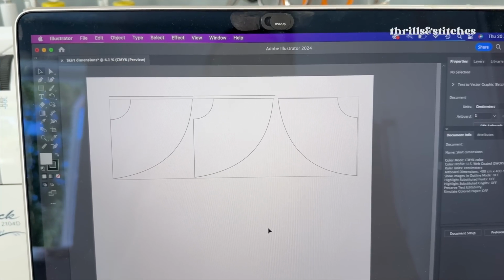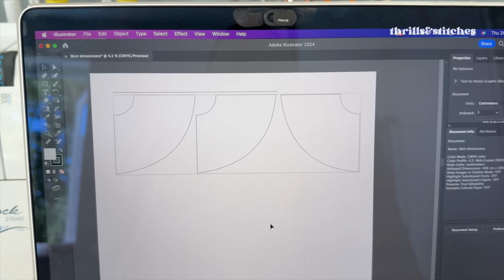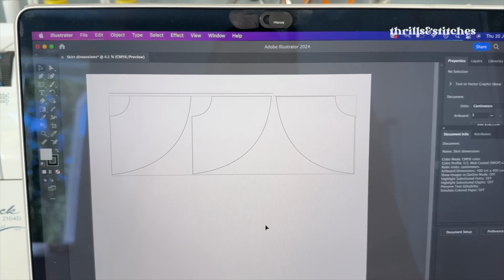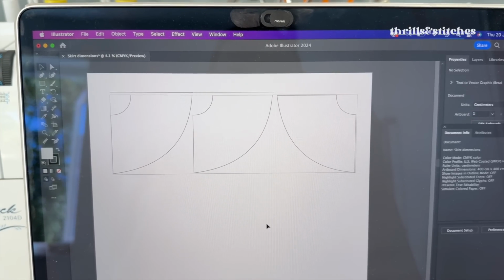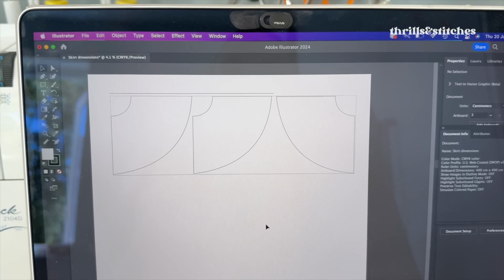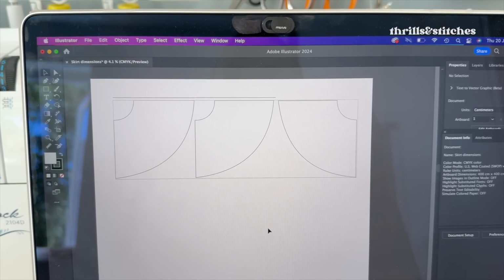Right, so just to explain, I can get 3 of these skirt panels out of the amount of fabric that I have, which would give me, I guess that's what it would be, a 3/4 circle skirt, which is quite voluminous. It's not quite a full circle skirt, but I think that it will look nice and kind of resemble what I'm going for.